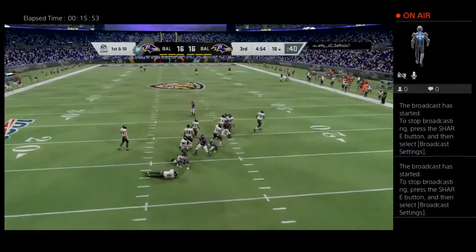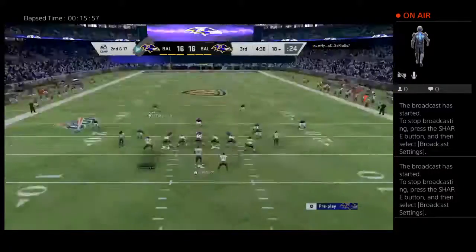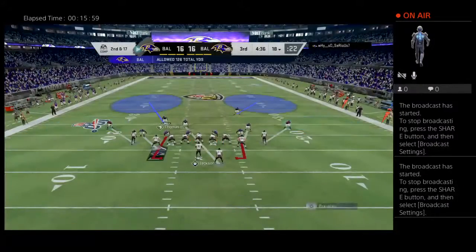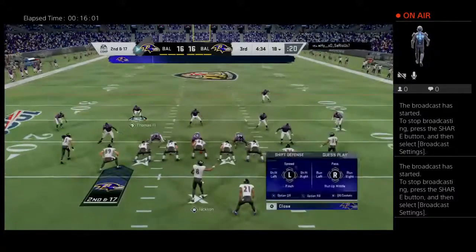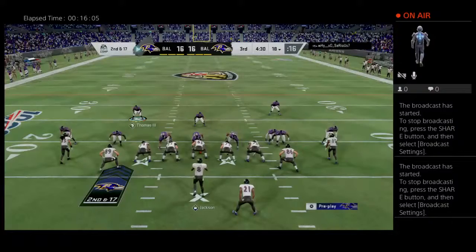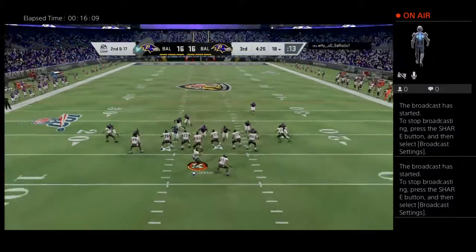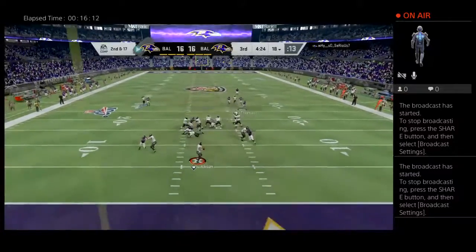Nowhere to escape, and he goes down. Patrick Onwuasor just would not be denied. That's a loss of 7. Throwing on second and long.